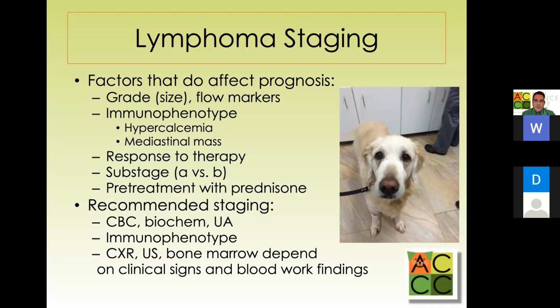The immunophenotype, so we know B cells better, T cells tougher. Some people say B cells better and T cells terrible, but I just like to say tougher. Also, dogs that have hypercalcemia or a mediastinal mass, that's more associated with a negative prognosis. Response to treatment, which makes sense, but it is a really big prognostic factor.